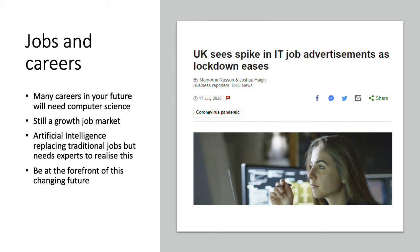And what you've got to consider is that artificial intelligence is replacing a lot of traditional jobs, and it's the computer scientists that are responsible for implementing and making sure that that works. What you would be with this A-level is at the forefront of this changing future, and hopefully it'll be something that will really boost your career going forward and really make a difference to the jobs that you want to do.